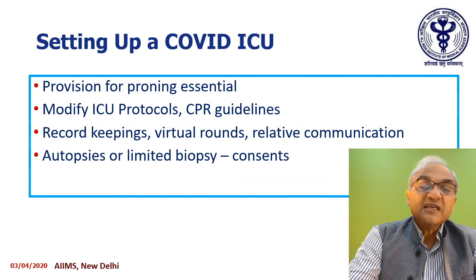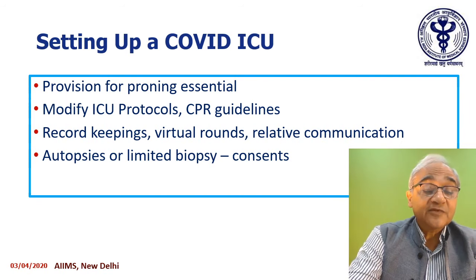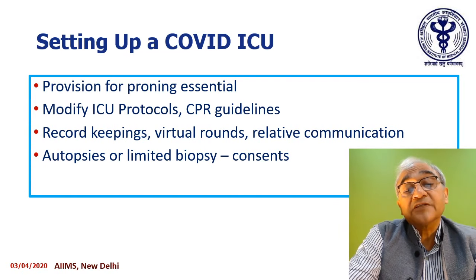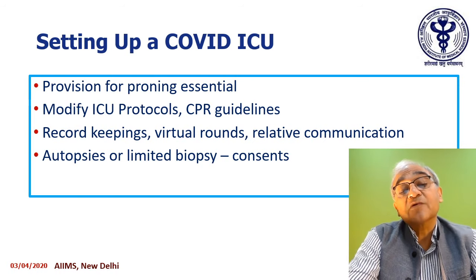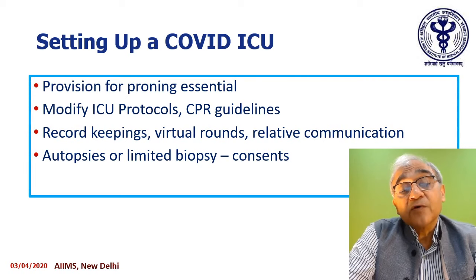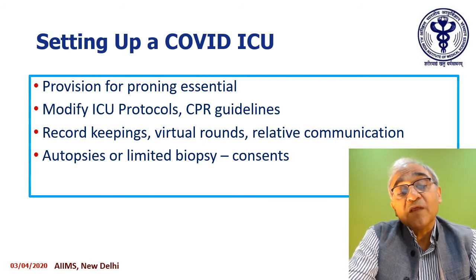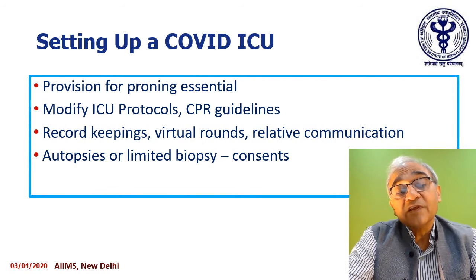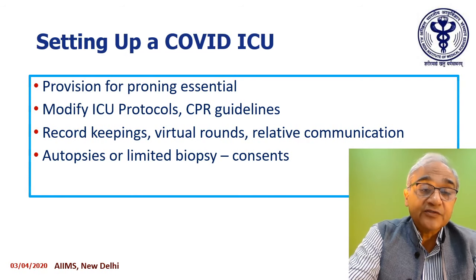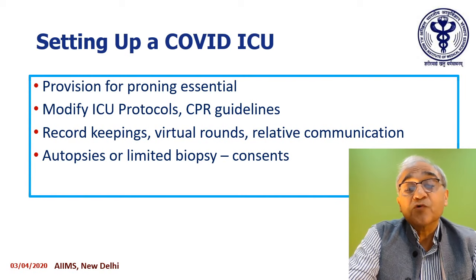What is important in a COVID ICU is that, other than the standard treatment modalities which would be there in all ICUs at all levels, we are not only talking about ICUs at a tertiary care center, we are also talking about ICUs at district level hospitals, at places where there are no ICUs or only HDUs or only isolation wards which are to be converted to ICU. One thing which should be ensured, and which is going to save a lot of patients, is that every ICU which is going to admit COVID patients should have a provision for proning patients.